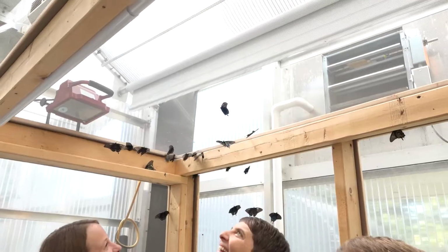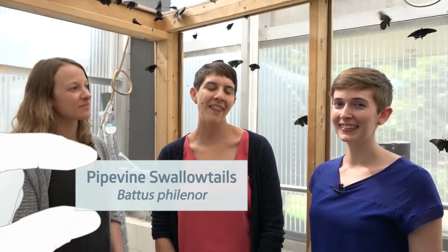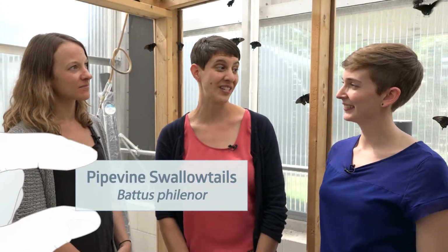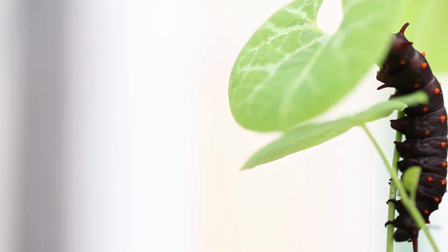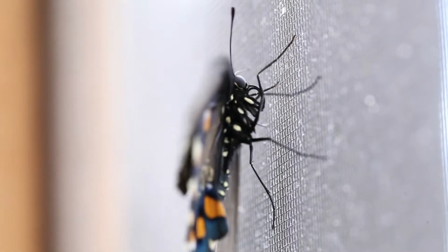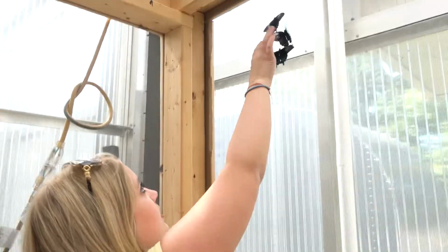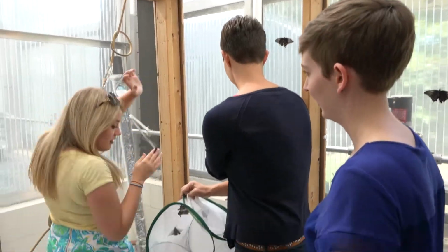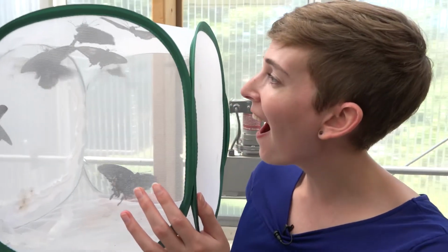So these butterflies pollinate phlox? That's right. These are the pipevine swallowtails, Battus philenor, and they're the major pollinator for both of the phlox species. So we raise these butterflies here at the Arboretum from egg to adult butterfly, and we use them to do our behavioral experiments. So we're going to take some of these butterflies over to our floral arrays, and our undergraduate Sarah is going to help us grab some butterflies and bring them out. Box of butterflies. Hi guys.